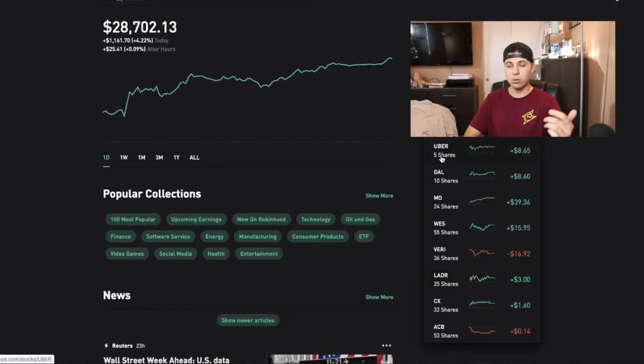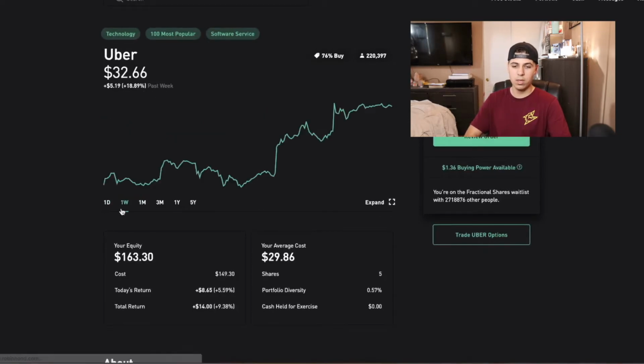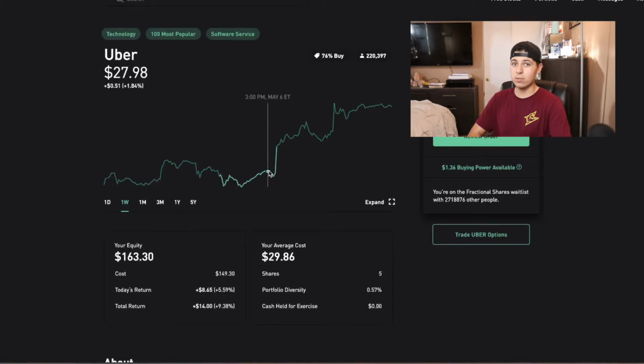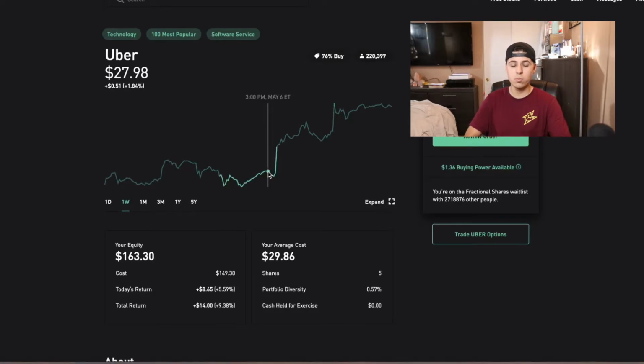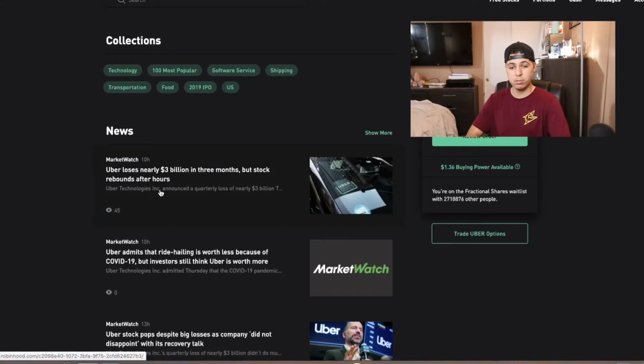And then boom, Uber I just picked up last week, and we're up $14. Not bad. For some reason they beat earnings, even though they're negative. What was it? I don't want to say a number. I think it's negative $2 billion. They said. Is there any news articles? Negative. Uber loses $3 billion. My bad. $3 billion in a month, but stock rebounds.